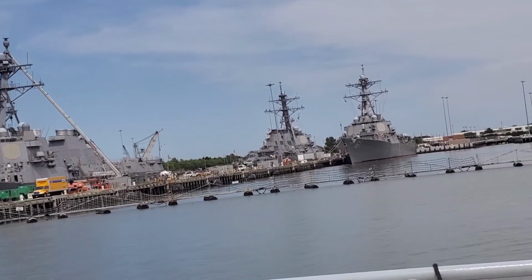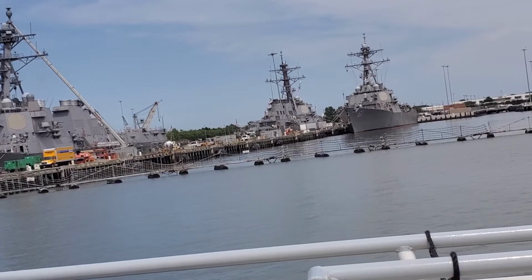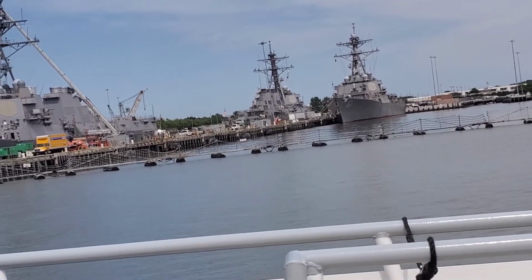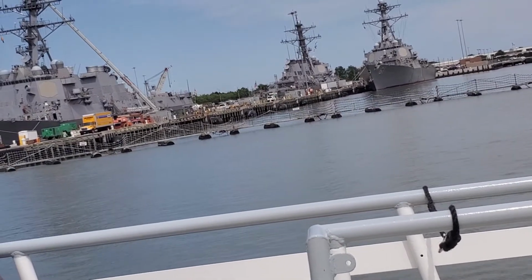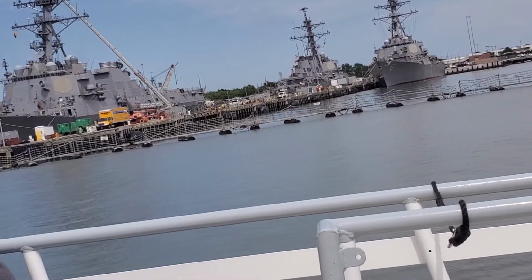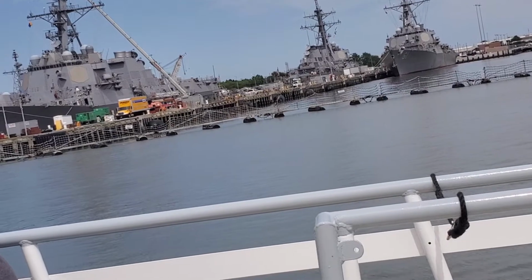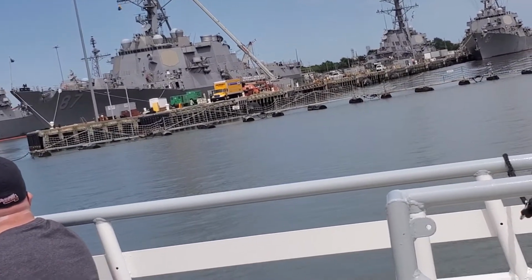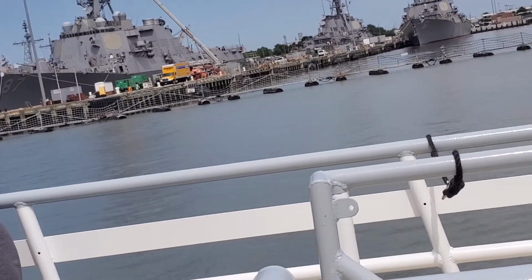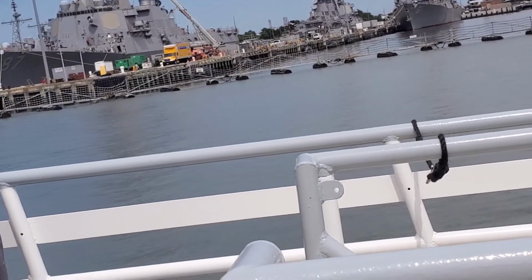Now the newer Flight 2 Arleigh-Burkes, like number 87, the Mason. That ship is 509 feet long, built larger to make space for helicopter hangars that were added to the design of the ship. It allows the Flight 2 Arleigh-Burkes to carry 2 helicopters on board while at sea. Flight 2 Arleigh-Burkes are very expensive, state-of-the-art warships. They cost just under $2 billion each.